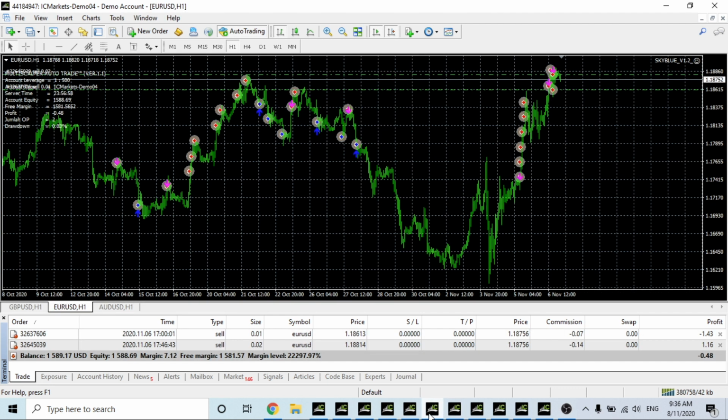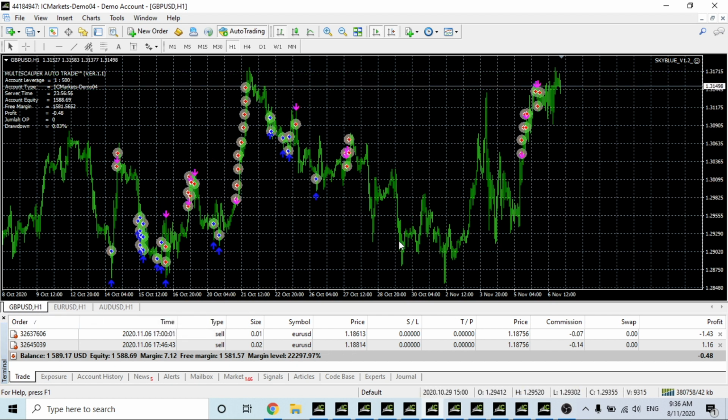Next we have Sky Blue. It's been going quite good. It handled that big move up quite well. It's not really in any orders that are in trouble at the moment at all. It looks like it didn't really trade a big portion of last week for some reason. Maybe there were no conditions for it to enter trades for Euro USD, so it missed this really big silly move. And the same with Pound USD. It didn't really trade that silliness either. So that's really interesting to see.